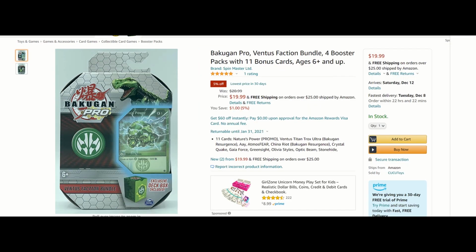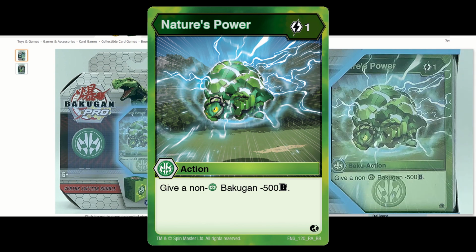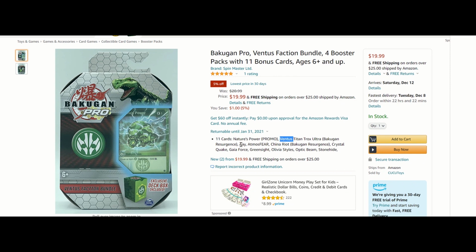And then we have the Ventus faction bundle. In my opinion, the most disappointing faction bundle. The only two cards worth really noting at all is the promo, which is an awesome version of this card, Nature's Power. And Nature's Power is just a really strong card in general. You pay 1, your opponent's going to lose 500 beat. And then the only other card really worth even mentioning is the Ventus Titan Trox Ultra Evo. All the rest of these cards are just lackluster, but that's also just kind of the state of Ventus when this came out.